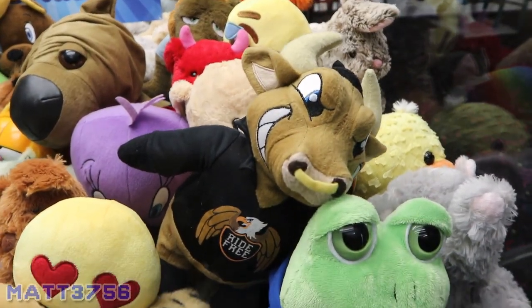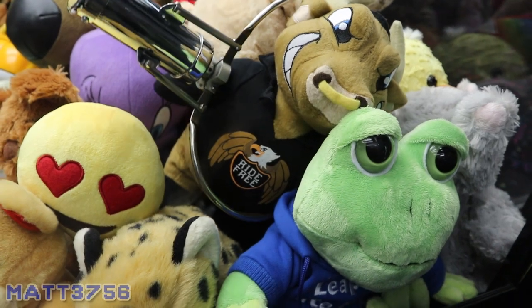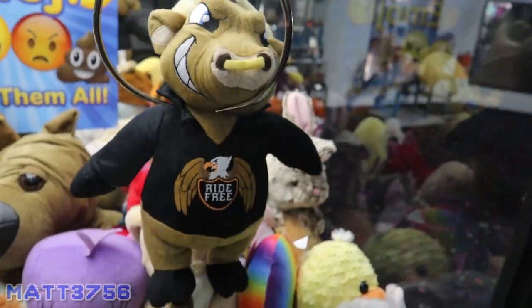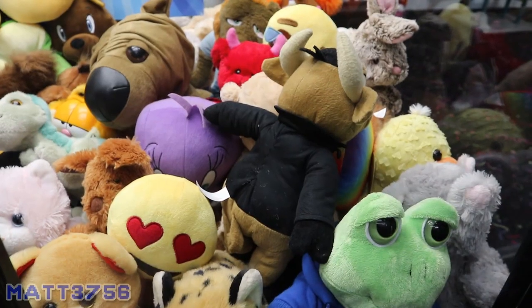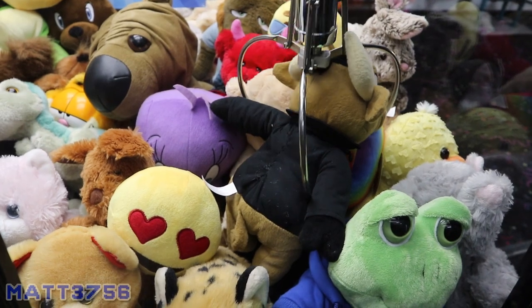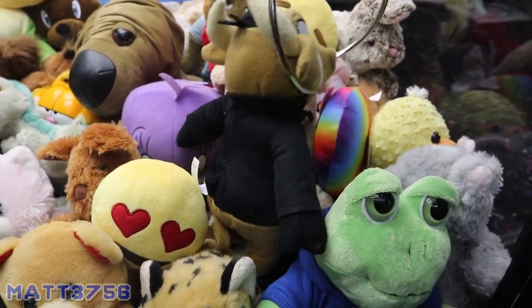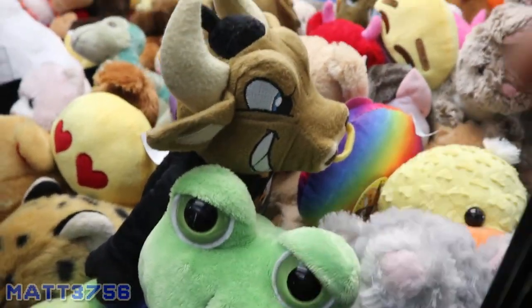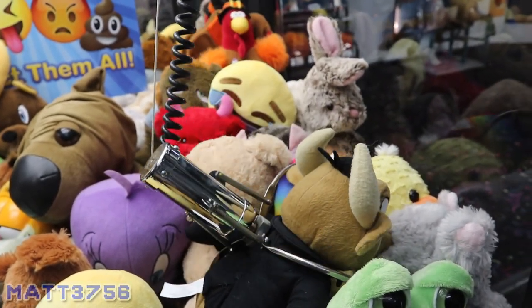I think we can get him now. Maybe we will try for the body. And it stabs the emoji. There, oh, look at this. By the head. Oh, come on. There's been a lot of bull going for this bull. That's insane. Come on, get him. Oh my God. Dude, if I would have hooked it in his little thing there, that'd be hilarious. It's in like the weirdest position.